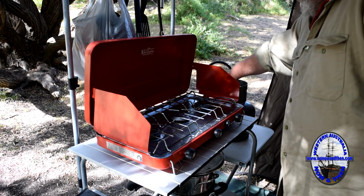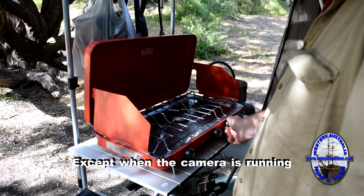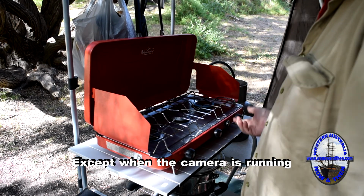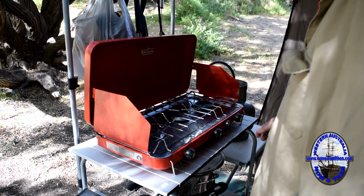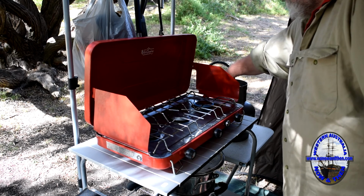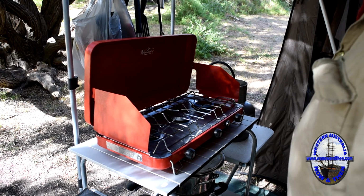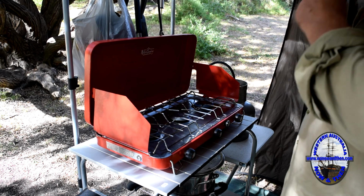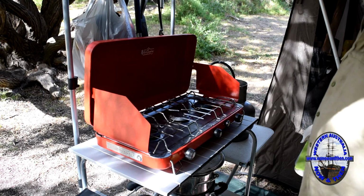Generally it lights first time. It's got an auto ignition, and of course, because I've got the camera on, it took a few goes to get going. Usually it does light first time. Keeps a bit of gas in the pipeline, so always turn your cylinder off first before you turn off the gas control valve. Not much else to say about it.